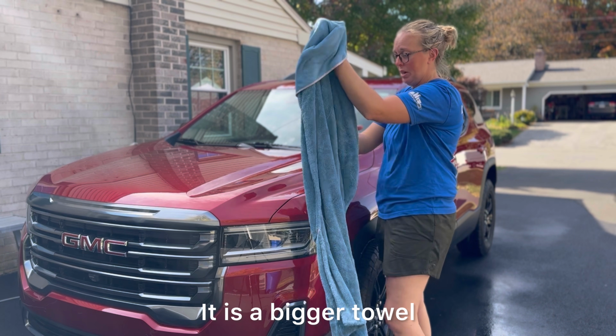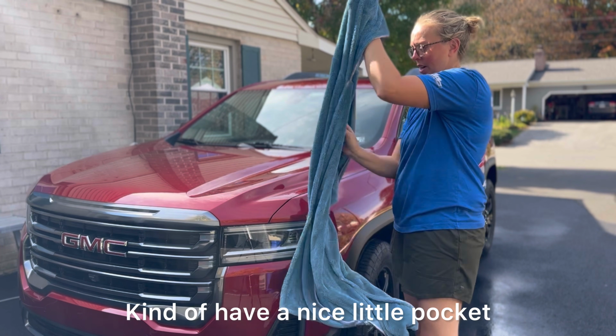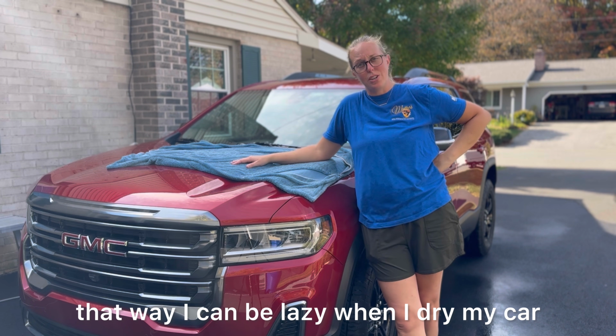Mind you, it is a bigger towel. This is actually one of my favorites from Case 37. Really great for larger vehicles. And it has a nice little pocket. Put your hand in, throw it on. That way I can be lazy when I dry my car.